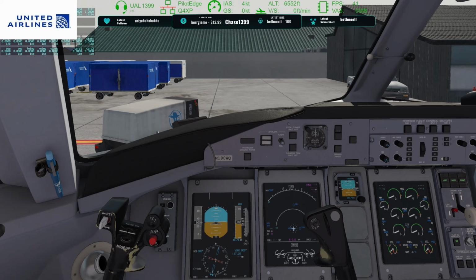Afternoon, Eagle clearance, United 1399 at the terminal with golf, IFR, Telluride. United 1399, Eagle clearance, cleared to Telluride Airport, Beaver 1 departure, Spark transition, then as filed, Columbia the SID. Departure Denver Center, 120.47, squawk 2611. Cleared to Telluride via Beaver 1 departure, Spark transition, then as filed, Columbia the SID. Departure with Denver Center, 120.47, squawk 2611, United 1399. United 1399, read back correct.